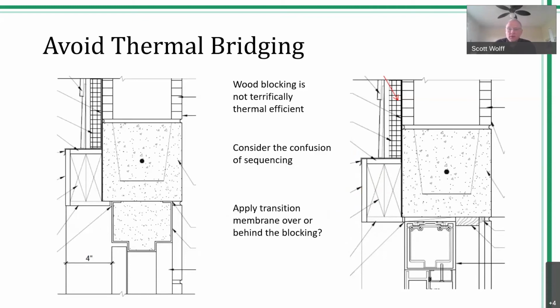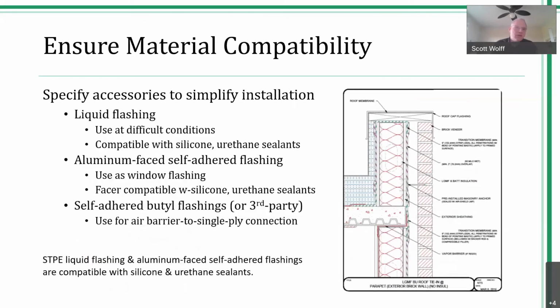And we certainly want to point this out, that if we have any breaks in the continuous exterior insulation, it's generally not a good idea, but it's always good to point these out. And then we get to the wall to roof connections. This example here illustrates where the air barrier generally is not likely to interface with the roofing membrane system.